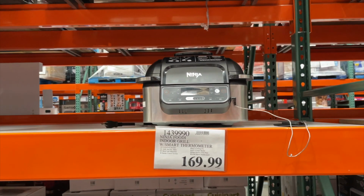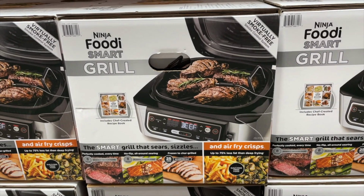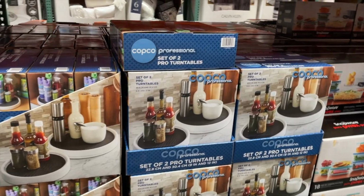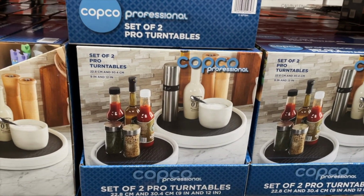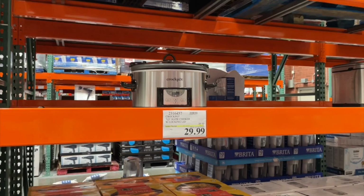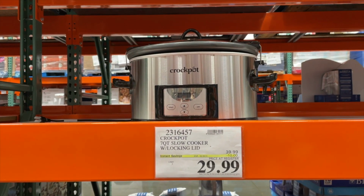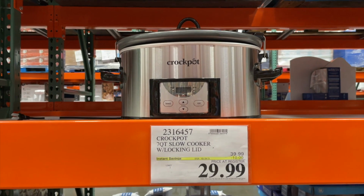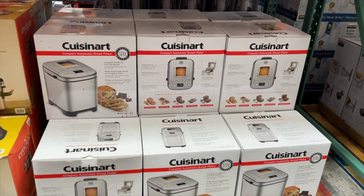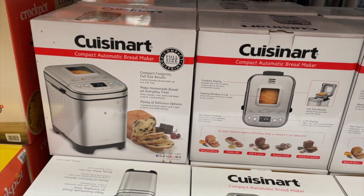Whoa, hold on a second. Ninja Foodi Indoor Grill with Smart Thermometer, $169. A set of 2 turntables, also known as the Lazy Susan, $15. Over here, I see a Crock-Pot, a 7-quart slow cooker with locking lid, $30, normally $40. Okay, a bread maker. This is on sale right now, $70, normally $90.